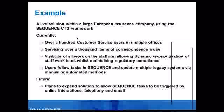They work through the form within Sequence, so they have a document viewer on the right-hand side showing them the customer correspondence that's been scanned in, which could hopefully be a template, but we've seen examples where it's literally a handwritten scroll. They work through the tasks that need to be done, and then they update the multiple legacy systems either via manual or automated methods where we've been able to integrate.